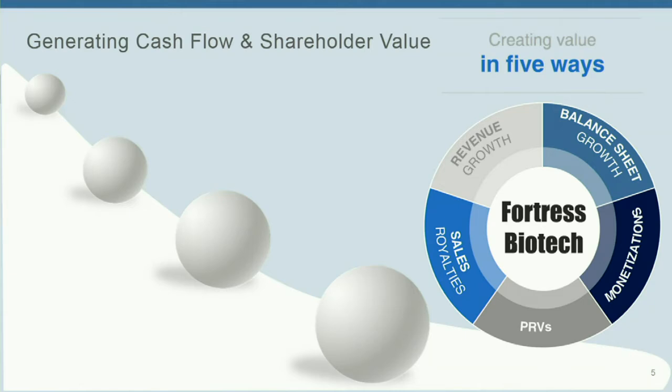We attempt to grow shareholder value in 5 ways. The first is revenue growth. As you will see in a moment, our dermatology business is a very successful business, and it was launched only 3 years ago. And recently, Deloitte, the large accounting firm, ranked it one of the 10 fastest growing tech, biotech, and media companies in the United States over the last 3 years. It's been growing very rapidly.